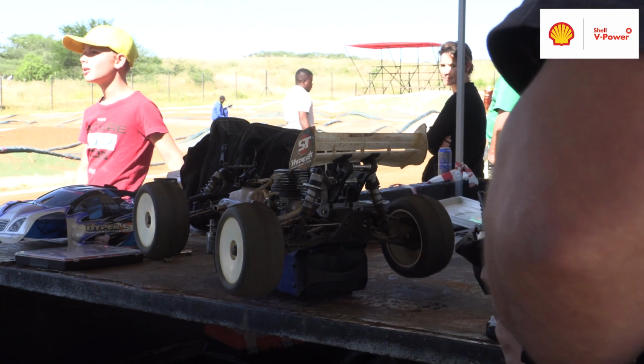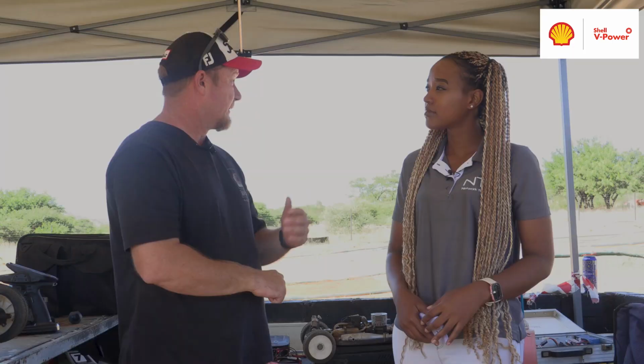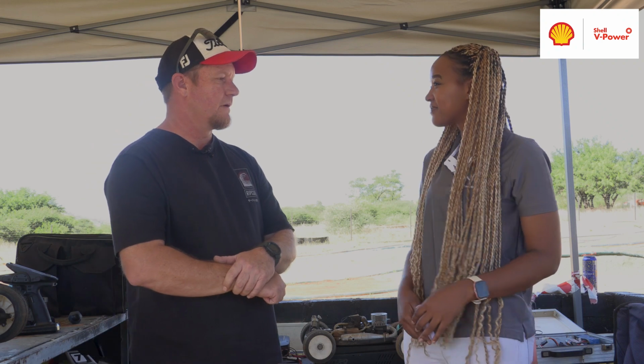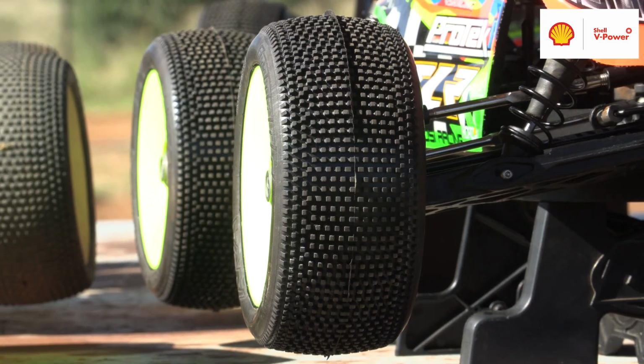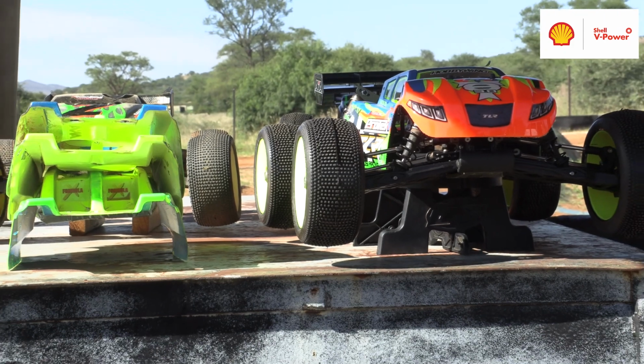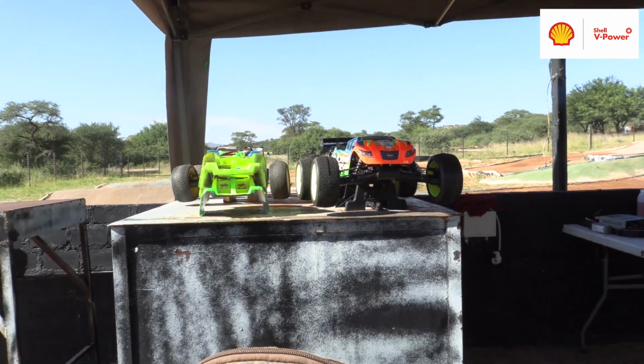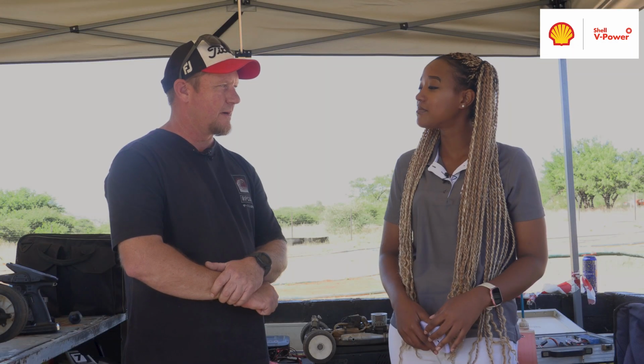Obviously, there's a lot of components on these vehicles. They're quite robust. You get your servo, which is for steering and your throttle. We're racing off-road cars. Obviously, you get a lot of different cars, street cars and stuff. At the moment, we have 3 classes: electric, nitro, with the engine, and then it's 8-scale truggies and buggies.